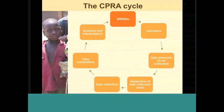And then the next step is adaptation of data collection tools, which, as I said, is something that starts from what we need to know and then moves towards adaptation of tools. We do have within the sample tools, as I mentioned, sample questions. They're pretty developed. We have tested them in several contexts. So we know that a lot of them are relevant in many of the contexts. But again, we put a lot of emphasis on adaptation.